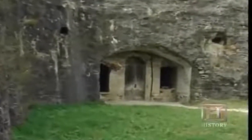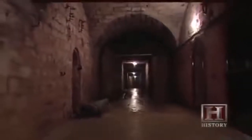At the turn of the 20th century, both France and Germany began to use the new technology to strengthen existing forts. Neither country realized that just 15 years later, the hardened structures would be at the center of the greatest battles of the First World War.